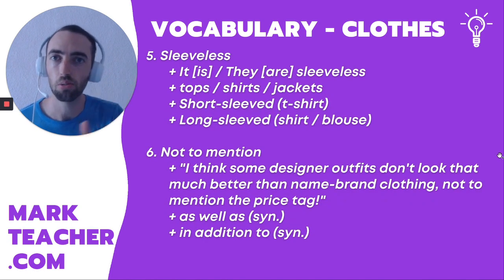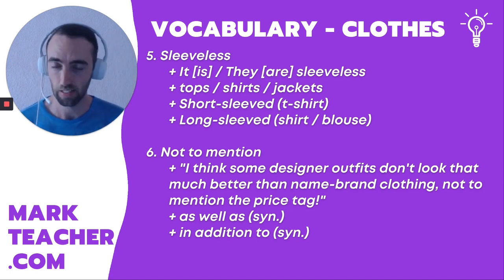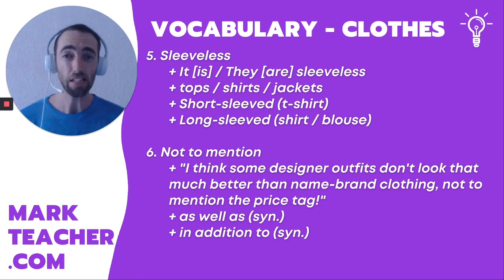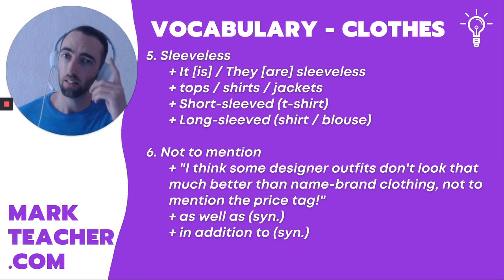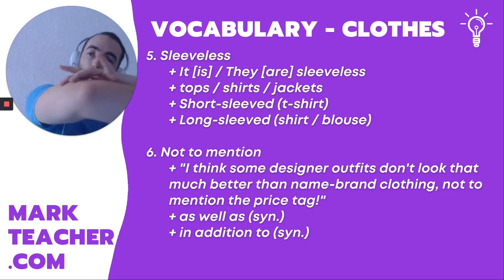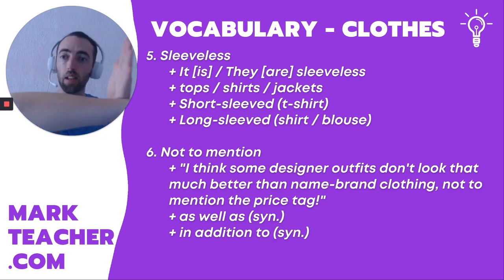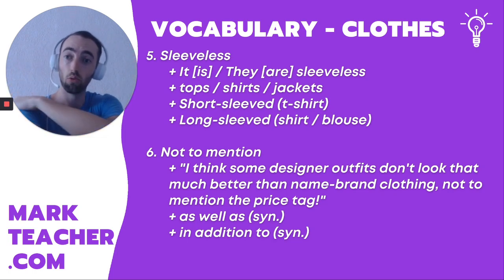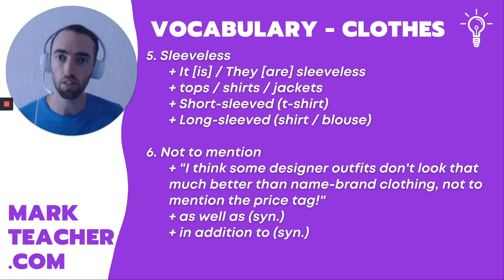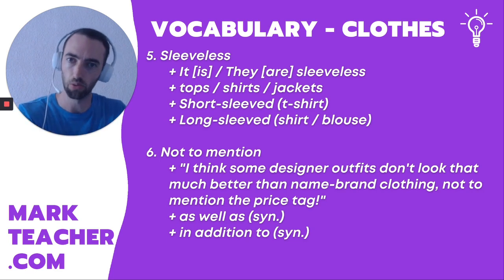The final 2 vocabulary items. 5. Sleeveless. You might figure this one out. A sleeve is the part of clothing that covers your arm, usually from your shoulder down to your wrist. Sleeveless means no sleeve. Sleeveless shirts, sleeveless jackets, sleeveless tops. They have no sleeves at all.